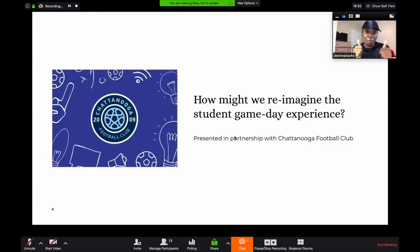She's here. Wonderful. So we are starting with phase 2 of our project, which is becoming a family. Basically, we're trying to look at this as more of a strategy and not a one-off thing, because we want the Chattanooga Football Club to continue to have this game day experience that's fulfilling for all ages, especially for our demographic, which is college students.